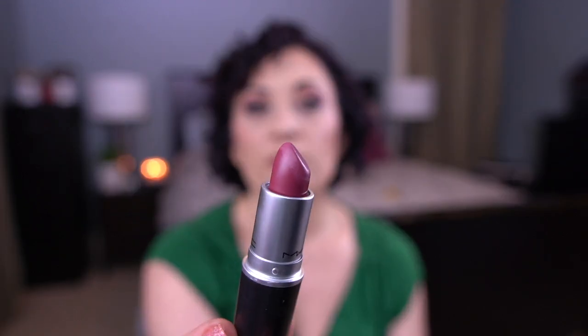Very pretty color. This is the MAC Satin Lipstick in the shade Captive. And this was actually my first time wearing this. So I've purchased this before, obviously.